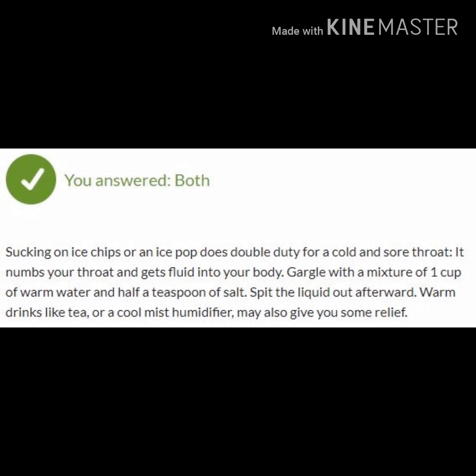Gargle with a mixture of 1 cup of warm water and half a teaspoon of salt. Spit the liquid out afterwards. Warm drinks like tea or a cool mist humidifier may also give you some relief.